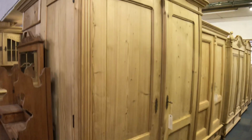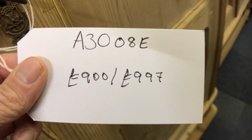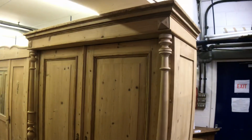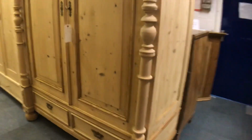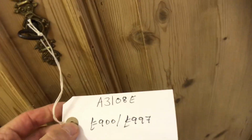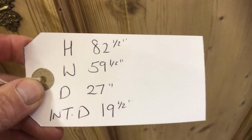Then we've got a very large wardrobe with an arched top again. Lovely old wardrobe. 21.5 inch internal depth, so nice and deep inside for coats and suits and things. That's all fine. And again, totally dismantles for delivery, so this should go up any stairway, even though it's huge. Then we have another very large wardrobe with columns. Beautiful columns, as you can see. And this has 2 drawers at the bottom. Again, totally dismantles for delivery, obviously, with this size, so it'll go up any stairway. 19.5-inch internal depth, so that's nice and deep. Again, so you can put coats and suits and things inside nice and easily.